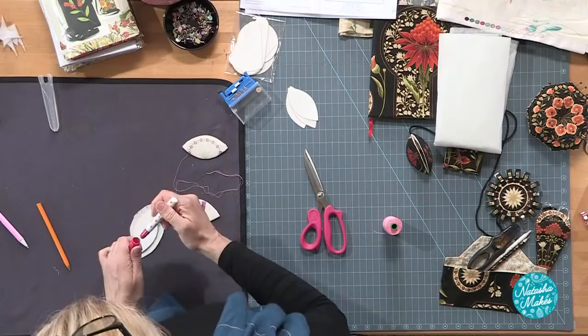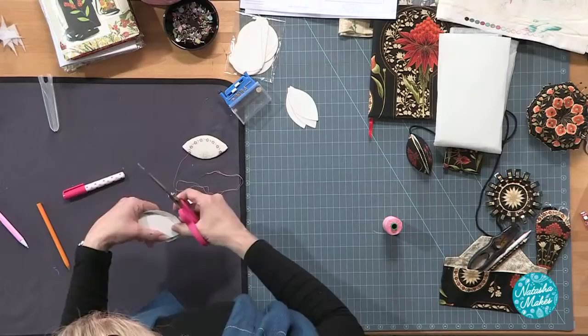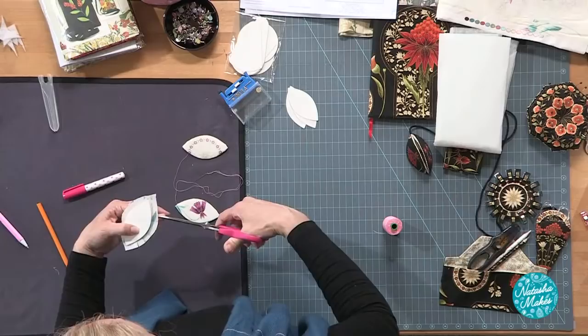Just snip. Round. Ooh, might fuse this on a bit wonky, controversial. Will it be okay? Let's hope so.